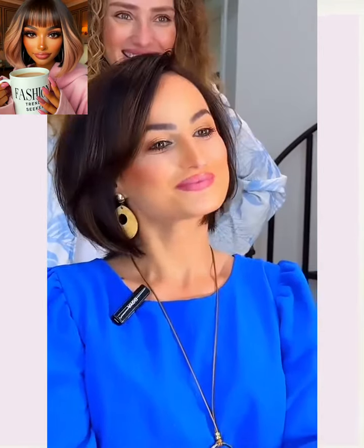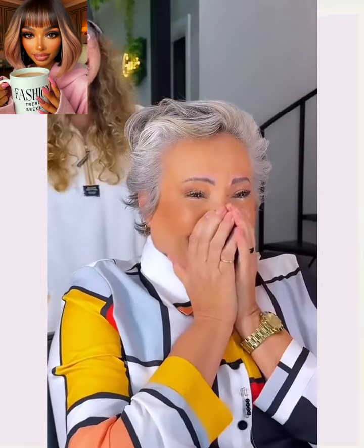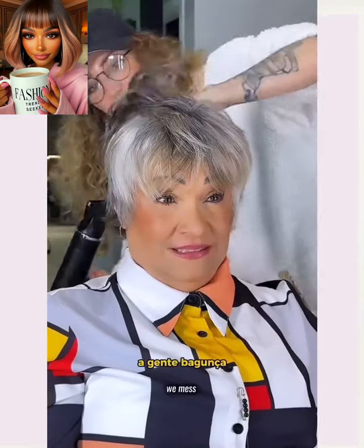Followed by another hair transformation into this beautiful classic bob. Very pretty. Stylist did the angled bangs there, and then we have a cute pixie. Lots of texture here. Then another bob style.